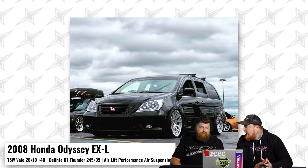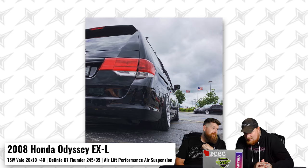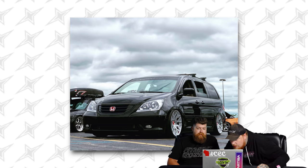What do we got? Oh, daddy. Literally, because we have a 2008 Honda Odyssey. You gotta play the timer. EX-L, I have no idea what that means. I don't either. On some TSW Veil 20 by 10s. Oh, we got the 20s on the Odyssey. 20 by 10 plus 40 on Delinte D7 Thunder 245/35, on Air Lift performance. Air suspension. Oh, this is so good.